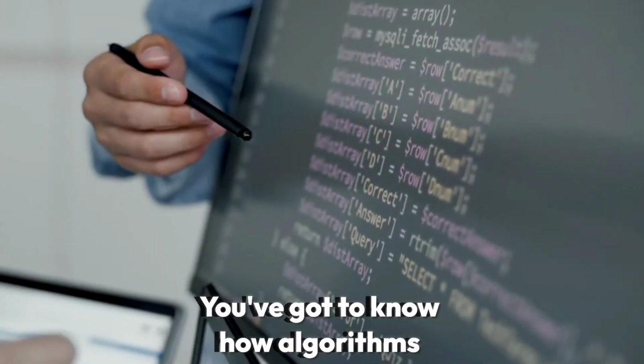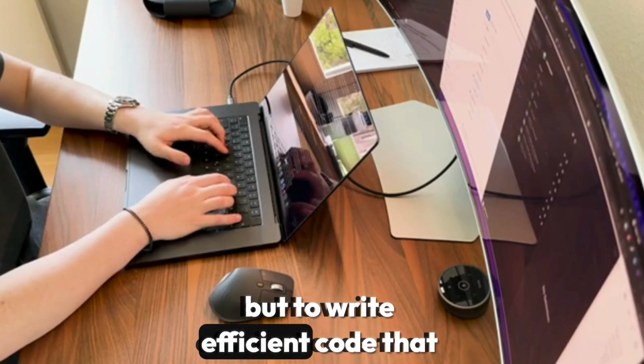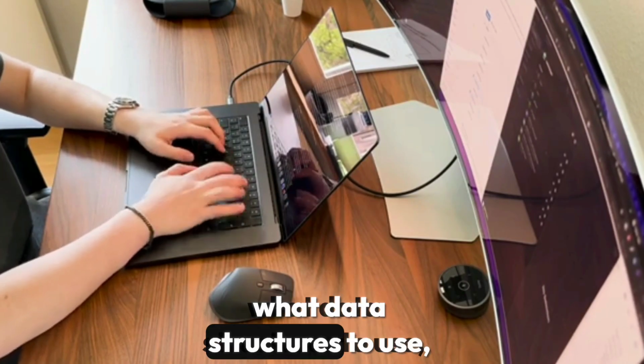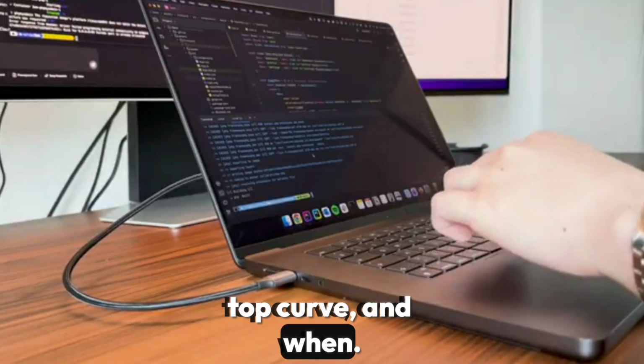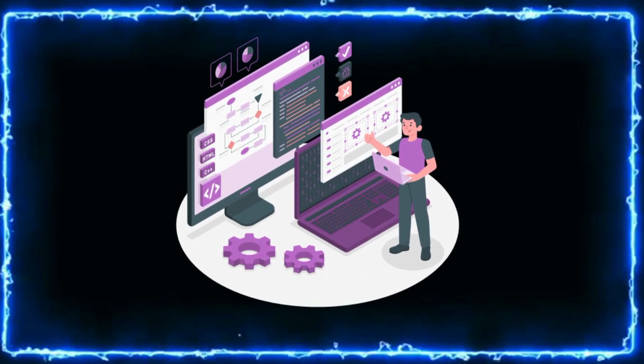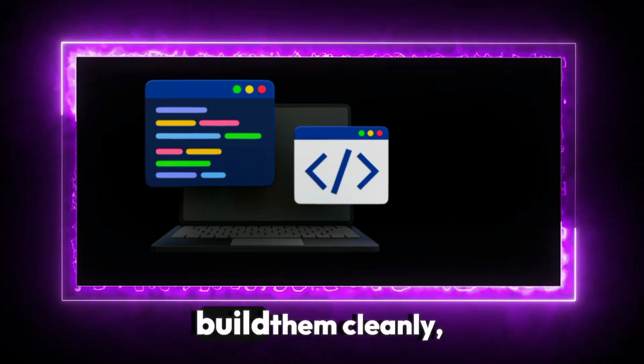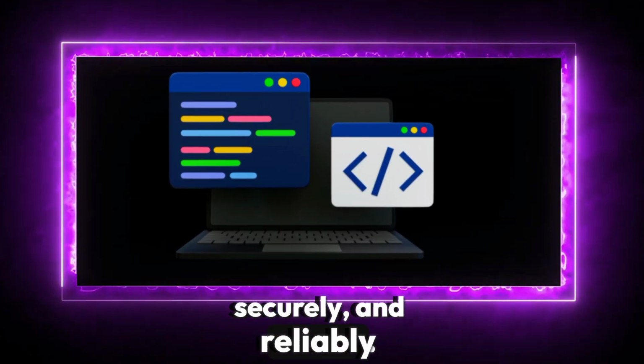You've got to know how algorithms work. Not to pass interviews, but to write efficient code that scales. What data structures to use, time complexity, and when. Because using the wrong one can slow everything down. How APIs work. Not just how to call them, but how to build them cleanly, securely, and reliably.